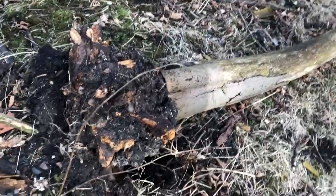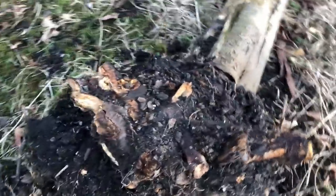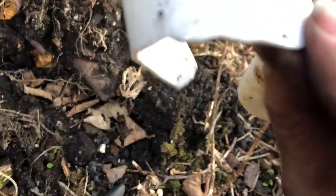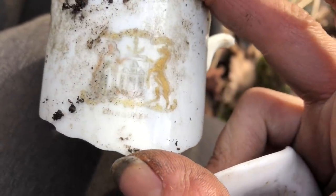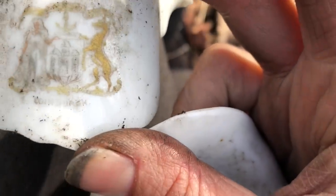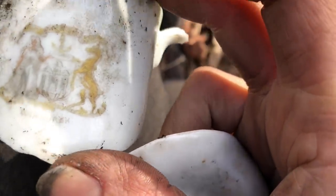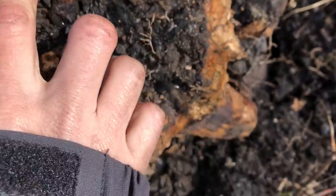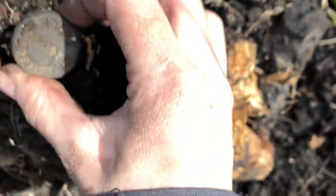I just found this fallen tree from the storm damaged trees, so I thought I'd come and take a look at the roots, see if I can find anything. Oh, that would have been a little cup, a little coffee cup. Edinburgh. Oh, nice. That's quite a cool little emblem. Maybe I'll take that back. We've got a vulcanite stopper in the roots.